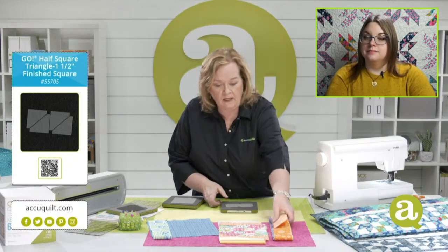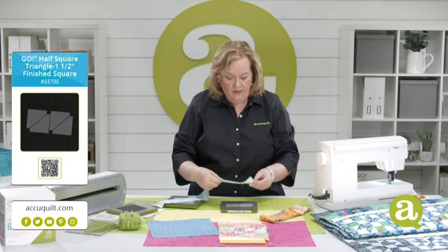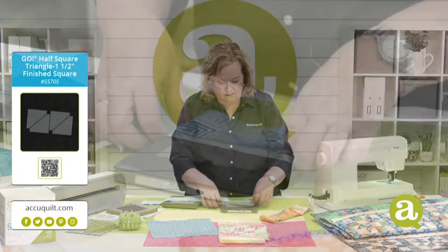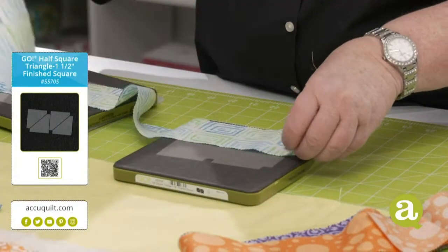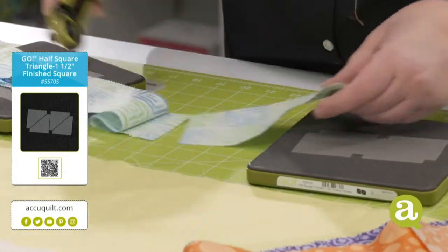So I'm gonna need some white, and then I'm gonna need blue, okay? So this is what I'm gonna use for my whites. Look at how pretty this is. Oh, I love that. Now, do a little math here, quilters. I only need 4.